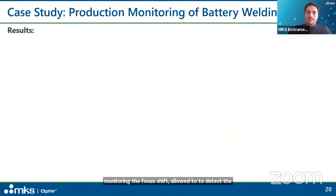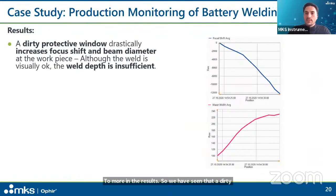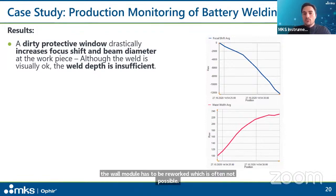So more in the results. We have seen that a dirty protective window increased the focus shift. This is the blue curve here, which automatically increased the focus diameter, the red curve here. And even if the weld usually looks okay, as I told you, the weld depth is insufficient and we have a bad electrical connection. So that means the whole module has to be reworked, which is often not possible. So it has to be scrapped, which is quite expensive.